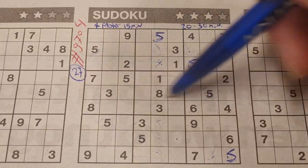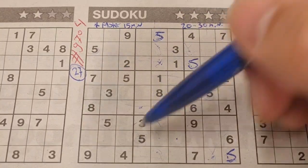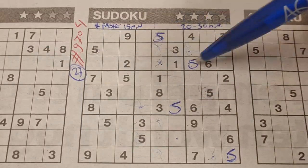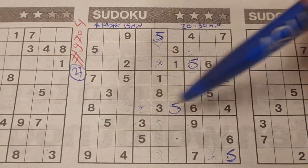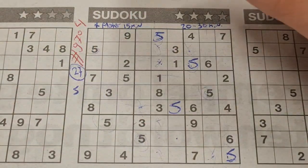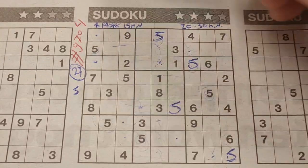5 in this row, 5 in the middle row, so the row below. The only 2 places left for the 5 should be here or there. We have a 5 in this column, no 5 there, 5 should be here. And all the 5s are used. I can see digit number 1, number 5. Now the 3s.